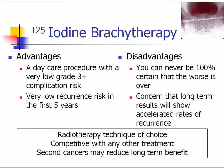You can never be certain that the worst is over. Radiation can come back to bite you 10 years, 15 years, 20 years later. There's no question that it can. The only real question is, what's the probability of that occurring? And we actually don't have enough data to really give you definitive answers on that.